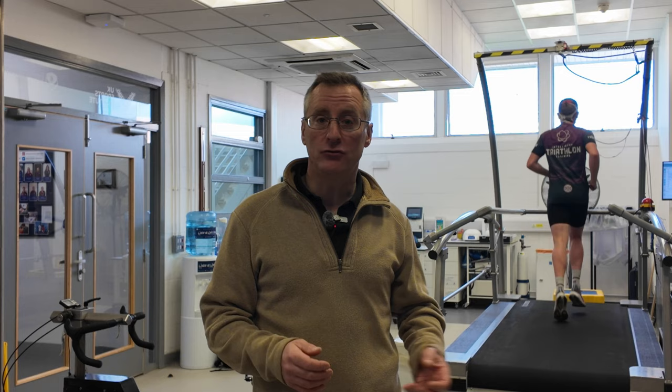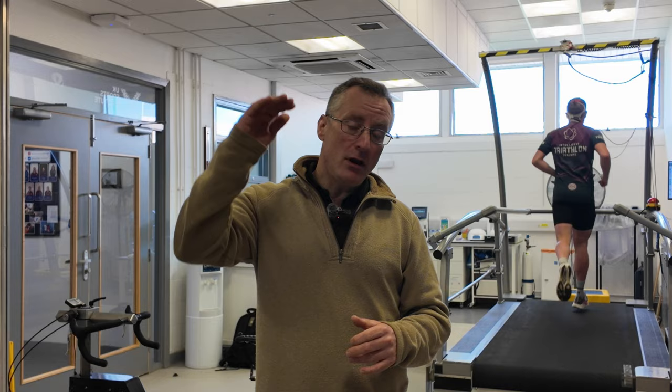Once he's finished this, which will take about an hour, he'll have about a 20 minute recovery, and then he will do his max test, which is a fast ramp, sort of 10 to 15 minutes, basically taking him through till he literally falls off the treadmill. That's really part and parcel of it, because if we only have the submax data, it only gives a part of the picture.